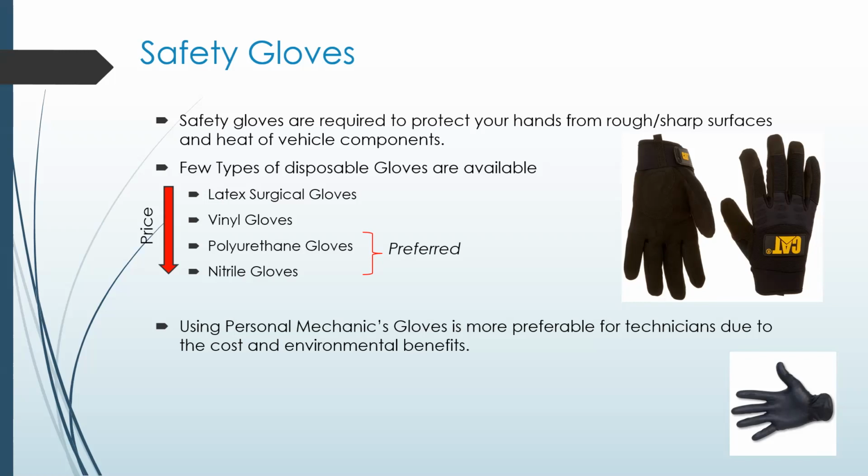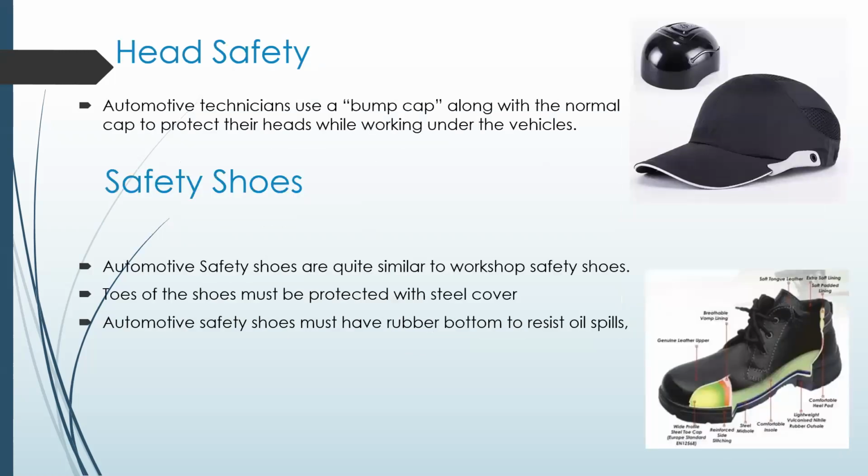So we expect all of you will have your own gloves in order to do the practical related to this automobile module. You'll be working on the vehicle, you'll be welding. So you can purchase a set of gloves for these sorts of things.